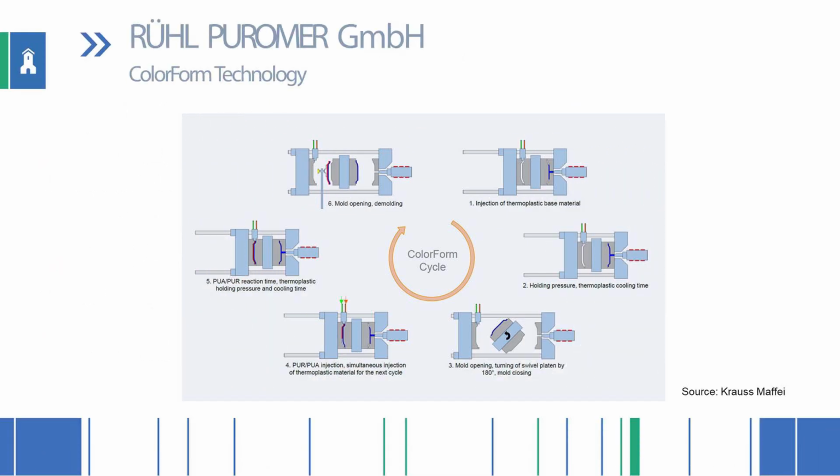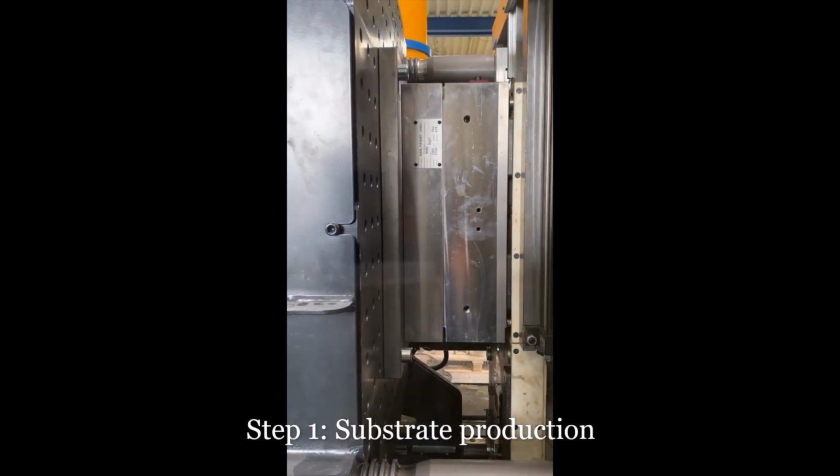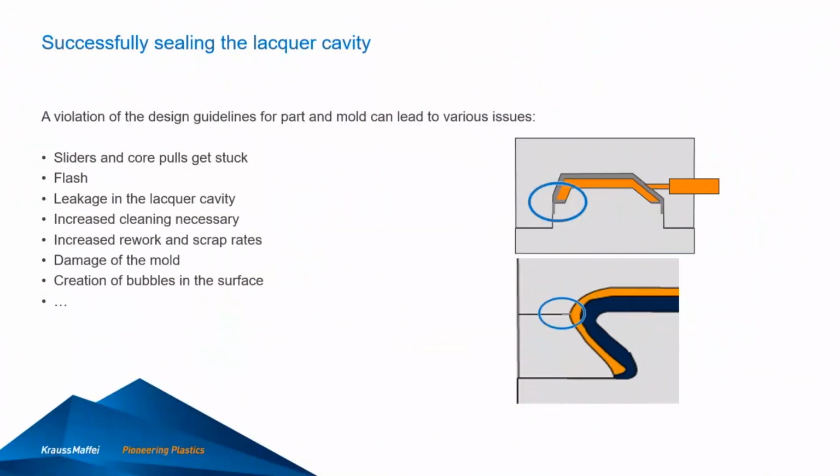We apply the material while we shoot the part. We go now to this video to show the process and how the molding process works. So now we see, again, it closes the tool. And then finally, just to show a video.